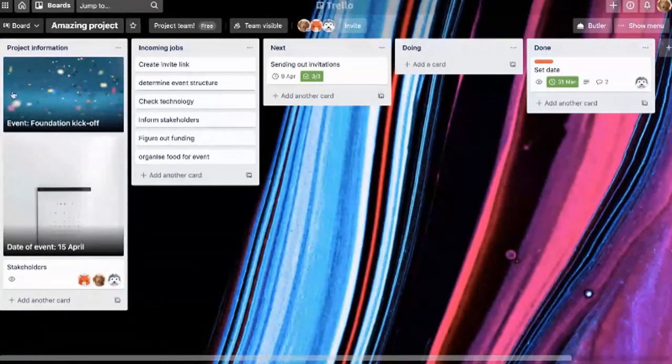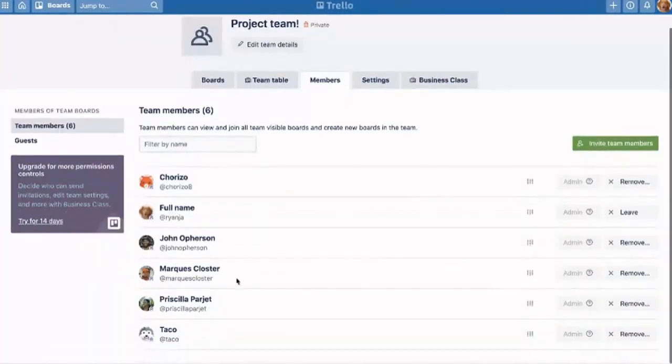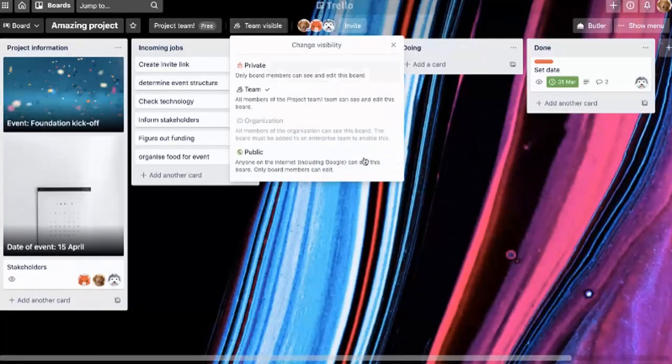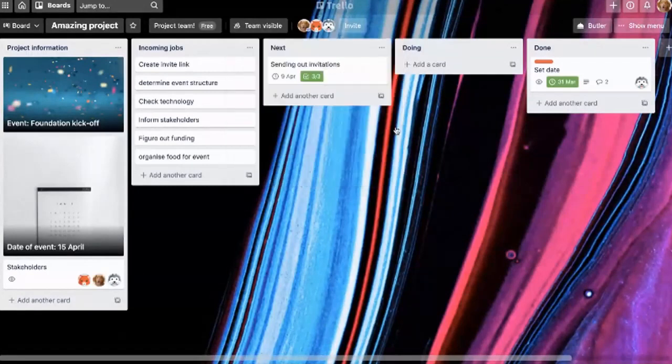I'll just jump off my board, so I'll go back to my home screen where I was before. Before I started this, I added a few people to the team. So you can see all these demo team members here. They can see any boards that are set to visibility of team visible. So you can see here on this board that I created, here's the visibility. If I have it set to team, anyone on my team is able to see this board. They might not be able to join it, but they can see it and they can view all the content on it.